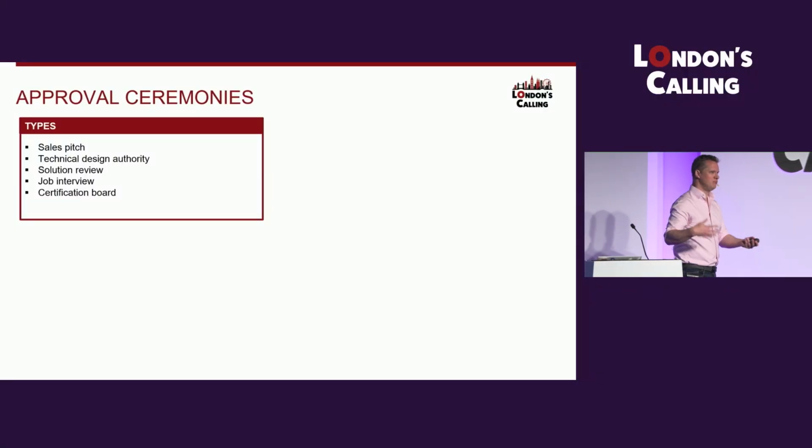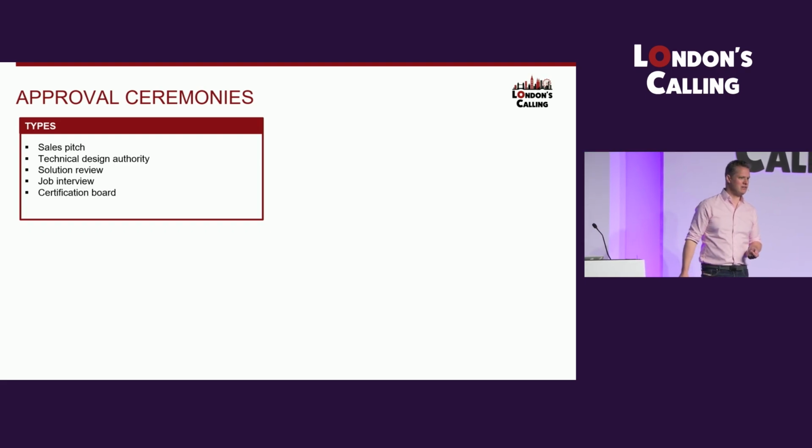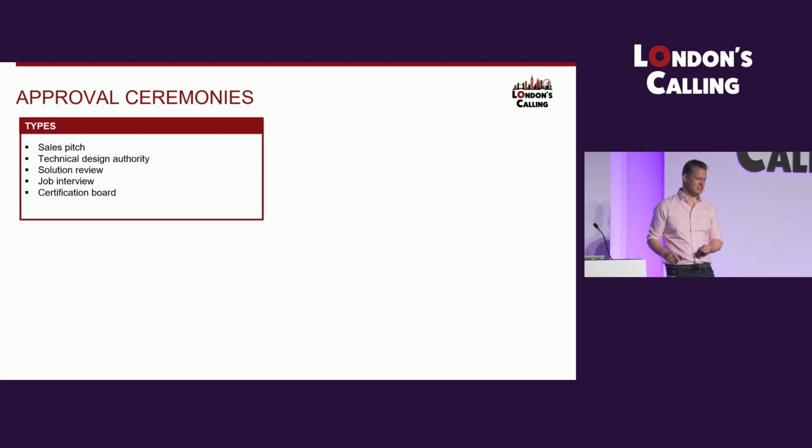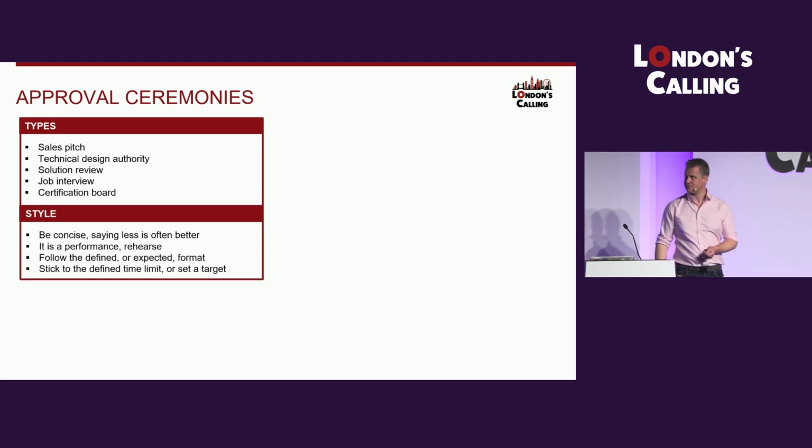So whether it's a sales pitch, or what gave rise to this talk, which was the technical design authority, or something less formal like a solution review, it could be part of a job interview. It could be a case study that you've been given as a job interview. Wouldn't it be great if you could say, well, there's a couple of options here, and here's the pros and cons of both, but I went with this one. That makes you look like a very considered, very practiced architect. Or it could be something like a certification board.